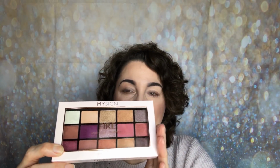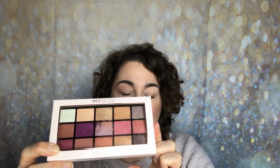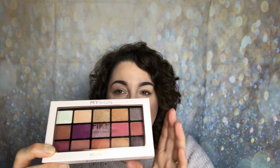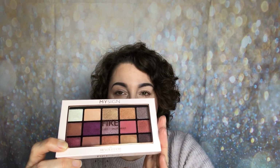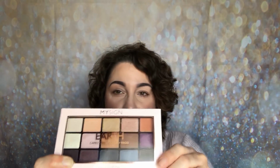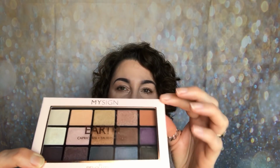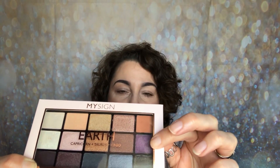And this really is a beautiful palette. This one in particular looks like it is very now. It's got all of those vibrant colours that everybody wants to wear at the moment. So Earth, I'll start with this one and then I'll show you around it, and then I'll share with you the swatches. So it comes in this packaging. It's baby pink with the gold or rose gold trim.